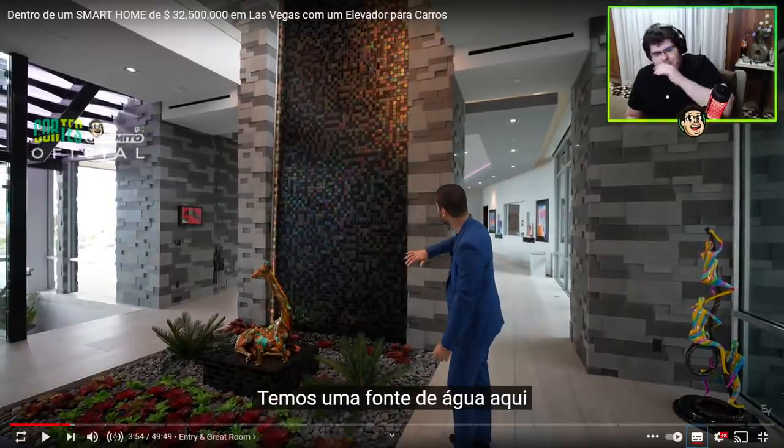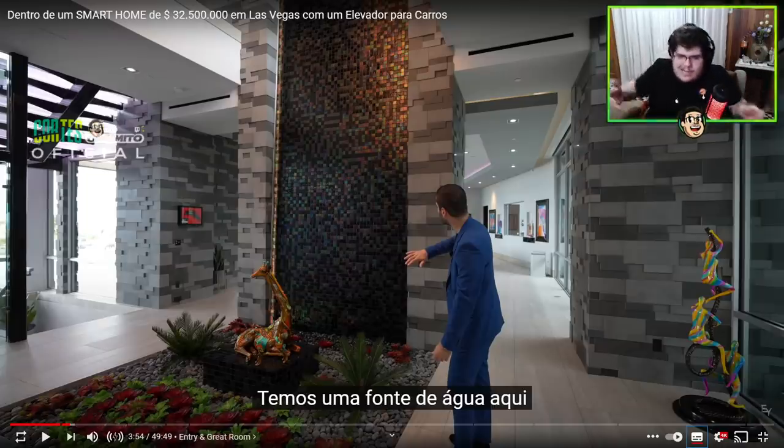Porra, é uma coisa de milionário, essa girafa deitada na porta, tipo... É meio bregão. Se você tivesse isso na sua casa, era brega. Como ele tem na casa de bilionário, é pica, tá ligado?